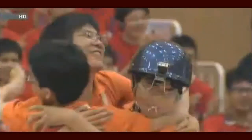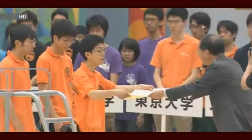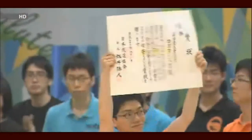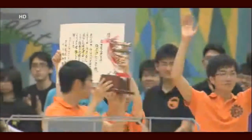Two robots from the Nagoya Institute of Technology turned in the best time. The team is now getting ready to compete in August in the Asia-Pacific Robot Contest in Pune, India.